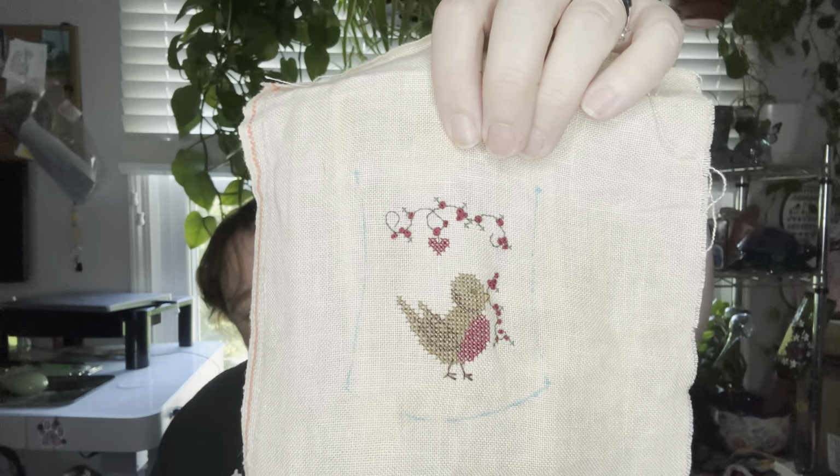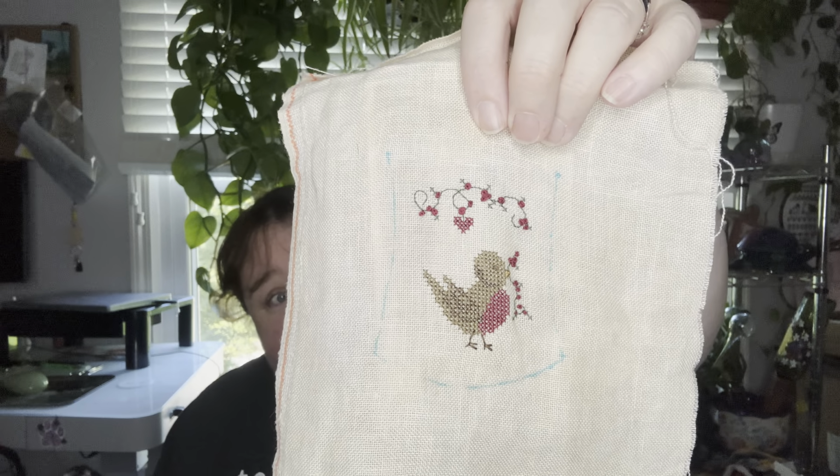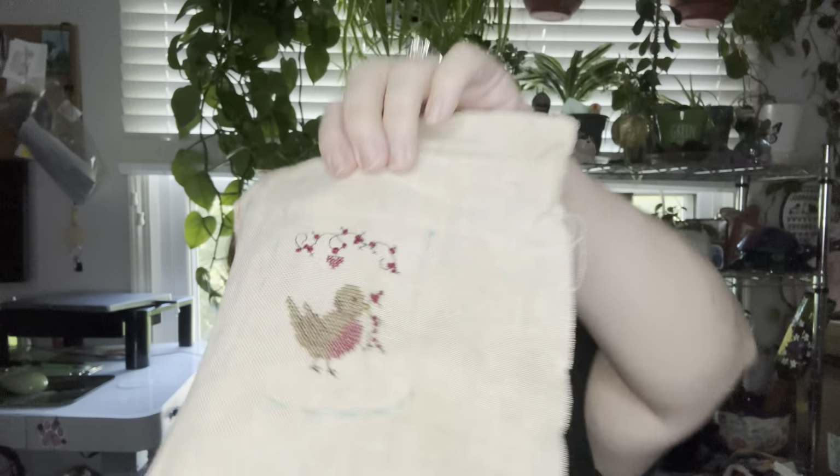I did get the bird stitched at retreat, and excuse the blue lines, I was gonna cut it out. I realized that I did not center this correctly on the fabric to be able to make the needle book, so I'm gonna have to do some fudging around and see if I can make that work out. But it's still a cute little bird. It might end up being just a little pillow. We'll see what happens when I actually sit down and try to FFO it.